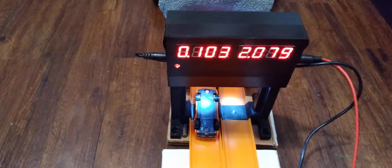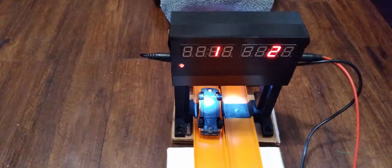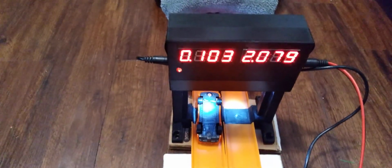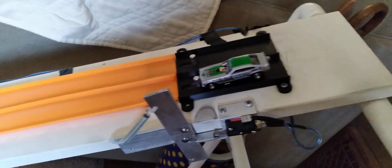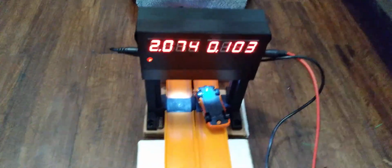Pretty consistent. 2079. Let's get a little bit of black ice on him, see if we can't help him out. All right, the black ice has been applied. Let's see what happens here in hot lap number 1. 2077 and 79 were the first times. 2074. Let's switch it up.